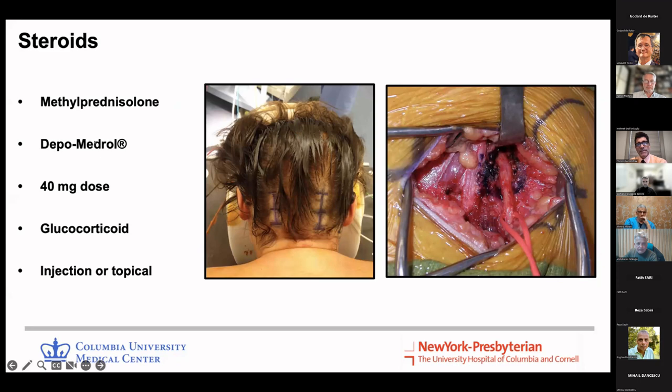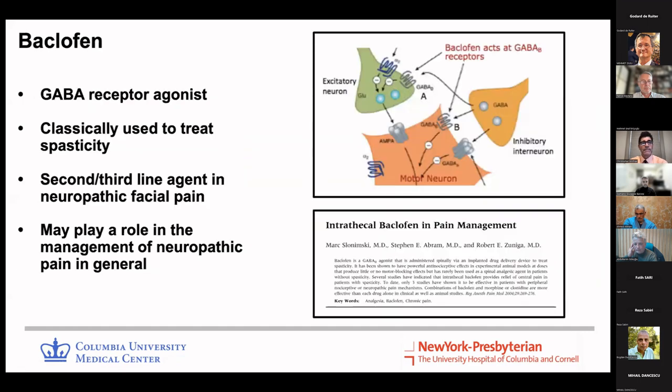In the US, it's called Depomedrol. It's a 40 milligram dose. This is the standard dose you inject along nerves. I apply it topically whenever I operate on a sensory nerve, like occipital nerve decompressions, lateral femoral cutaneous nerve decompressions. These patients tend to get flare-ups of pain post-operatively. So at the end of the surgery, I apply a local anesthetic to the nerve, as well as 40 milligrams of Depomedrol to reduce the inflammatory response after surgery. And these patients are much happier afterwards.